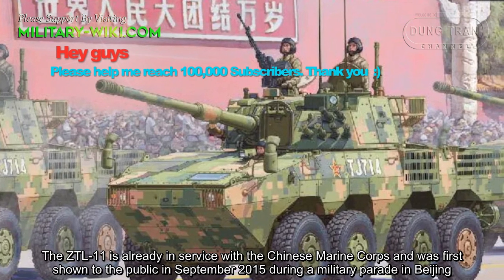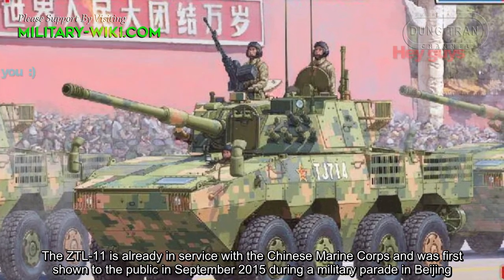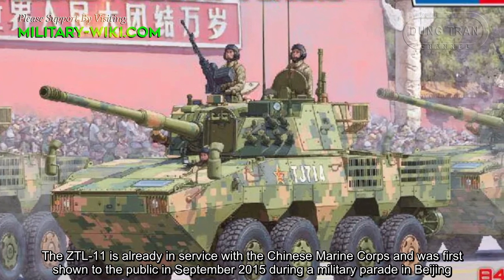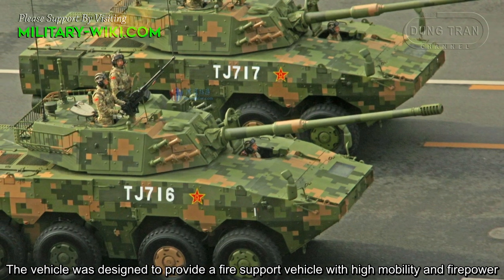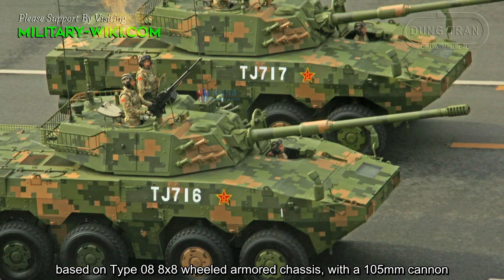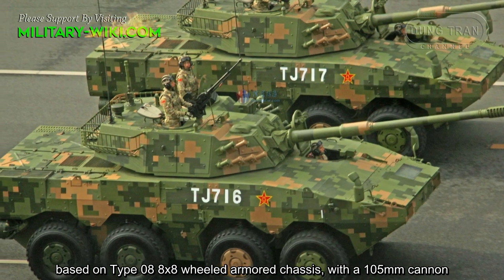The ZTL-11 is already in service with the Chinese Marine Corps and was first shown to the public in September 2015 during a military parade in Beijing. The vehicle was designed to provide a fire support vehicle with high mobility and firepower based on TAP-08 8x8 wheel armor chassis with a 105mm cannon.